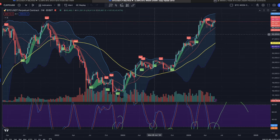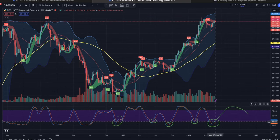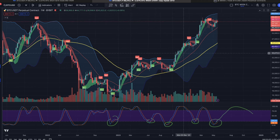Amazing to see this. But if you zoom out a little bit to the weekly, we can see it's still that bullish cross over here that I showed you yesterday. Yes, we are going to go up again. And you can see in the weekly the sell signal turning around, probably turning into a buy signal very soon again, and then we will move up again.